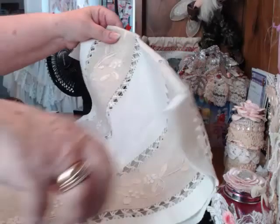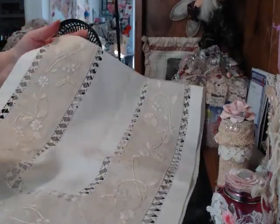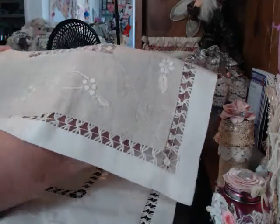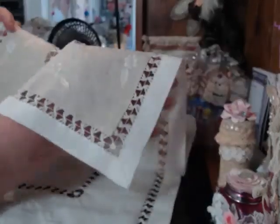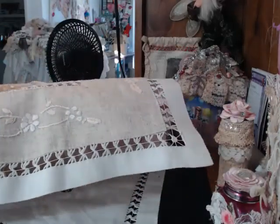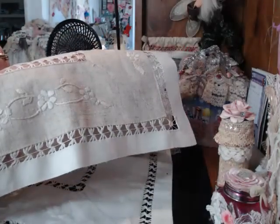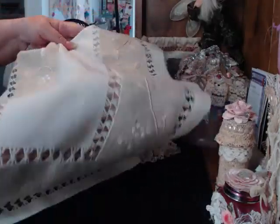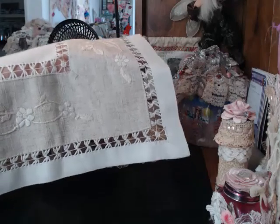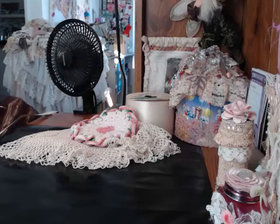This is another runner. Somebody's done this. It's never been used. It's done on linen for sure, and then this draw work is done, and then there's some light embroidery. You can barely see it on there, and then the center is plain, and the same on the other end. Very beautiful. And that nice beigey color.